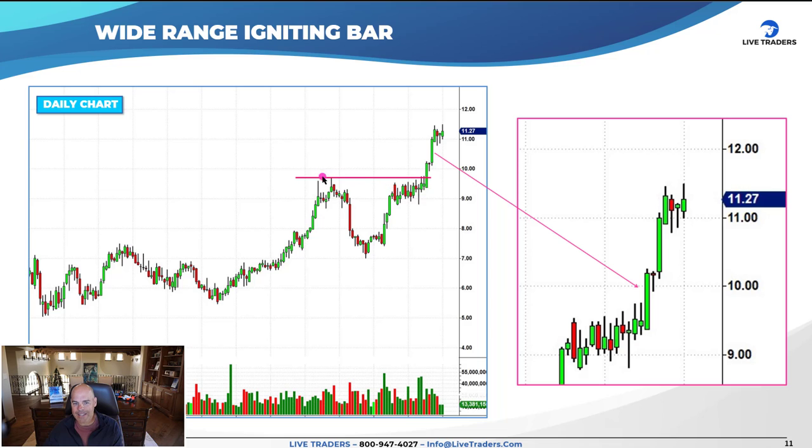And what happened? When it retested the prior pivot, it struggled. Why? Because sellers came in here before. So we should expect to see sellers again. They were relevant and prevalent before. They're going to be relevant and prevalent again. And it also entered that $9.75 area after a 3 or 4 bar move.